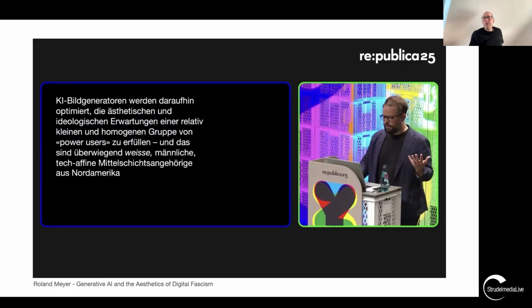So everything has changed. Our whole technological environment has completely changed. And he is using the techniques that Benjamin helped invent to think about things that govern our technological horizon, like generative AI. And here he especially looks at something else that connects us to this age. He looks at generative AI and the aesthetics of digital fascism.